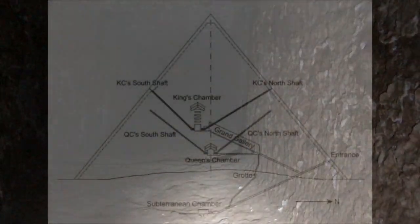This is the dead-end shaft in the subterranean chamber. Yeah, it lives up to its name. That'll be too many. Okay, I gotta crawl all the way back there.